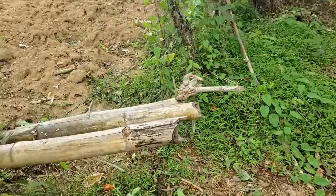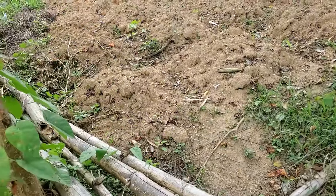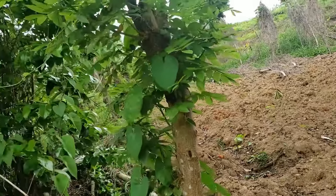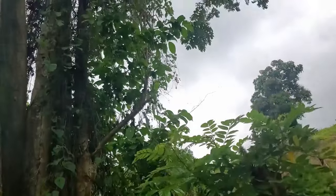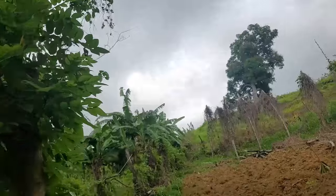All right, so this is a yam area now. Yes. Farming some, yeah. What kind of tree is this, my brother? Called coolie cedar, chimpis. Chimpis, coolie cedar. Yes. Who remembers this one? Big yew tree.